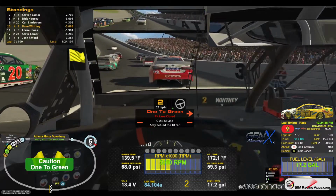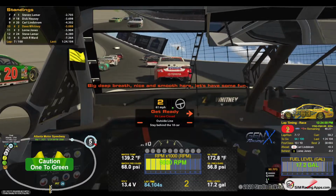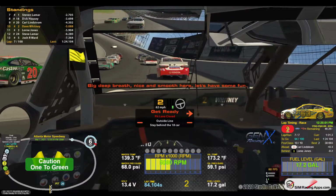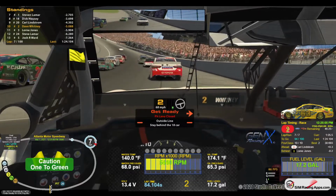In previous races here at Atlanta, I have been able to pick up a lot of spots by being conservative with my tires, and then as the fall off occurs on long runs, passing quite a few cars.